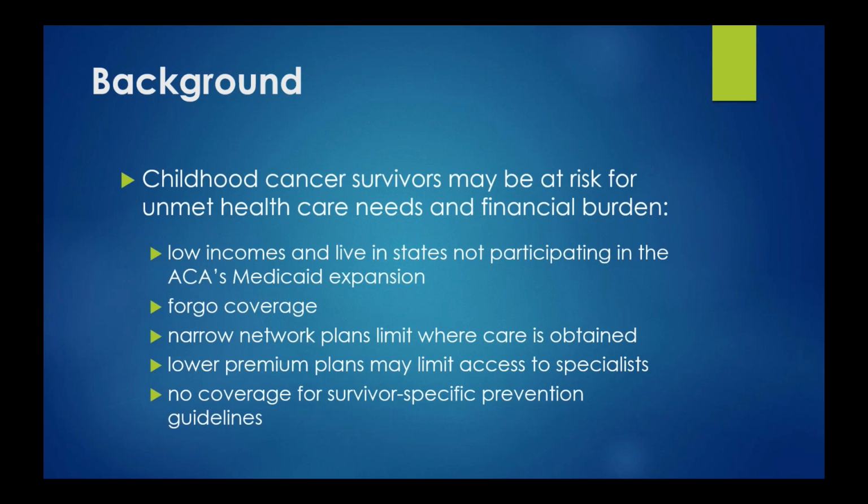They often forego coverage because of cost, and we know that from a lot of qualitative work that we've both done. They're on narrow network plans, so their plans limit what type of care and specialty care they can get, where they can get that care, or hurdles they need to overcome to get that care. They're on lower premium plans, which limit access to specialists, and they might not have coverage for survivor-specific prevention guidelines. This is important because the ACA mandates that the U.S. Preventive Services Task Force guideline recommendations are covered, but survivors of childhood cancers often have different prevention recommendations. For example, starting mammography screenings earlier, before age 40, if they had chest radiation. These survivor-specific recommendations for preventive care are unlikely to be covered.